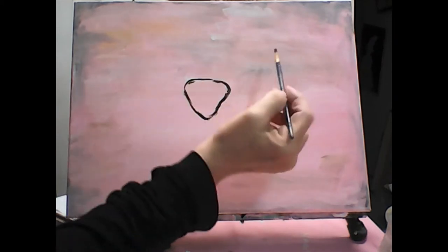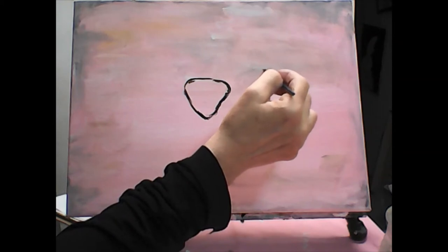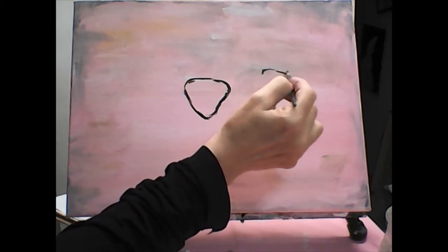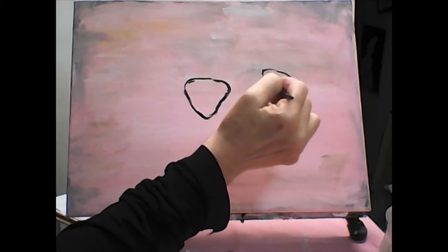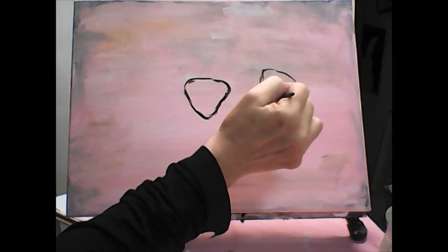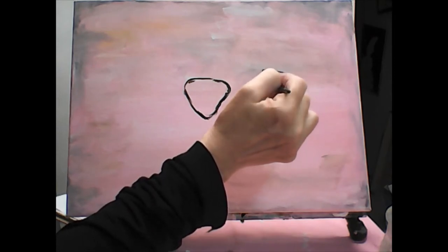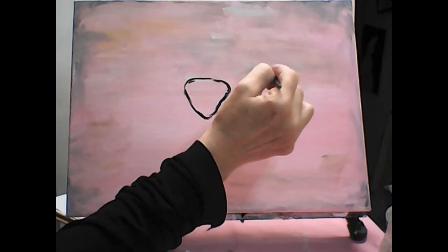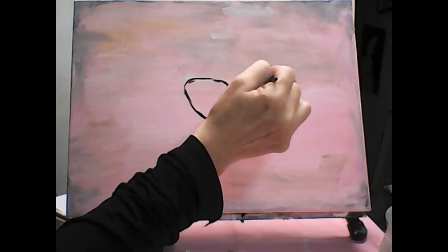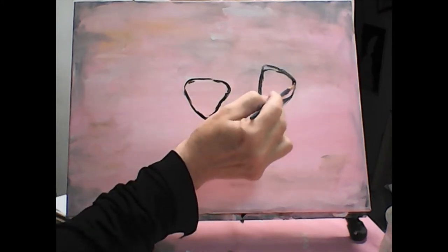My second one's going to come up here, a little higher. And it's going to be on an angle, a bit more on an angle. So he's kind of cocking his head over a little bit. Maybe if I do it a little bit higher like that, then it changes the angle. So he's looking a little more sideways.